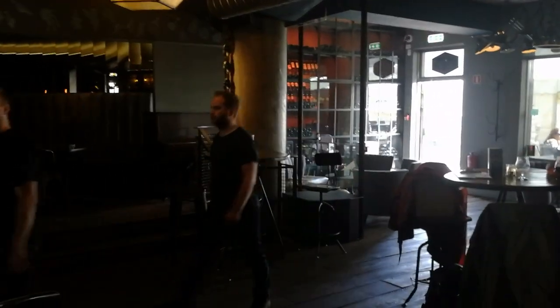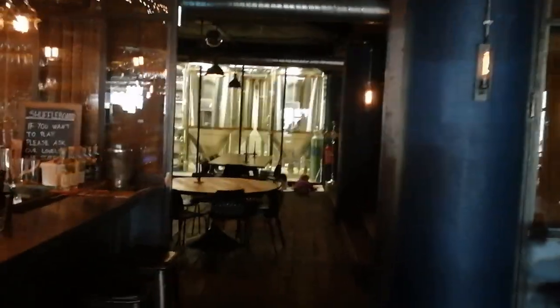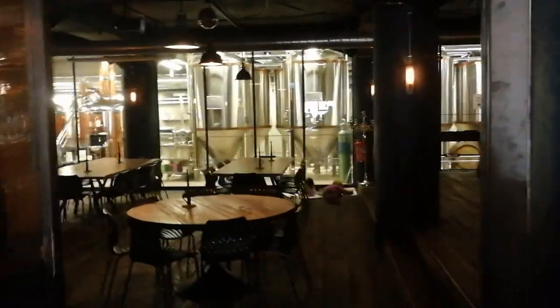You know, look around, it's really nice. I was sitting filming just over there where the guys are walking past. So yeah, you can see my case and my jacket over there. I was down there, and if you just walk through here actually, you can see all the brewing tanks and stuff. So this is really cool.